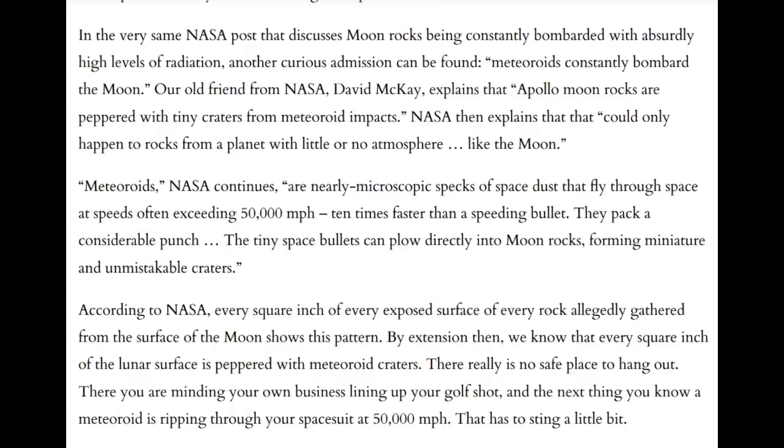Quote, meteoroids constantly bombard the moon. Our old friend from NASA, David McKay, explains that, quote, Apollo moon rocks are peppered with tiny craters from meteoroid impacts. Quote, NASA explains then that could only happen to rocks from a planet with little or no atmosphere, like the moon, unquote. Meteoroids, NASA continues, are nearly microscopic specks of space dust that fly through space at speeds often exceeding 50,000 miles per hour, 10 times faster than a speeding bullet. They pack a considerable punch. The tiny space bullets can plow directly into moon rocks, forming miniature and unmistakable craters.